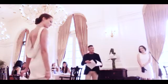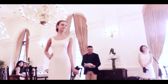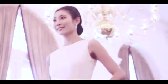And now we have the second look. And this is Jing Jing. Also in an Oscar de la Renta gown, and it's called Constance. Now, this is a beautiful classic gown. It's the classic boat neck shape, if you can tell. Very beautifully tailored from the front. Again, the show-stopping detail is in the back.